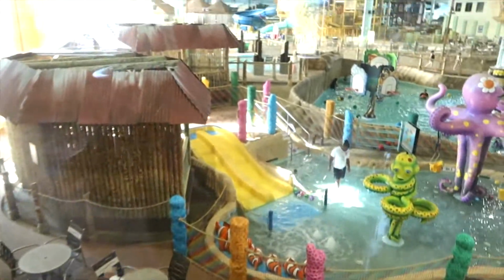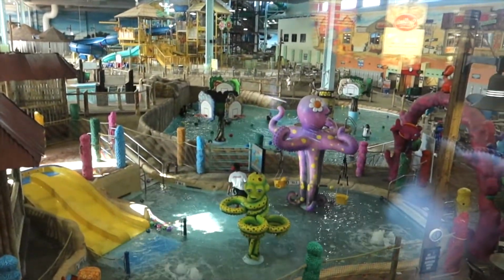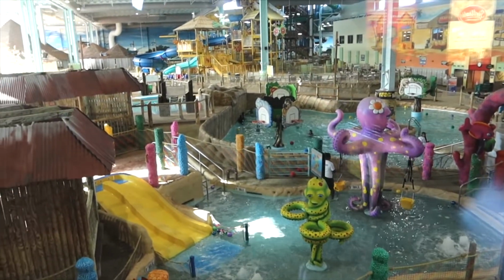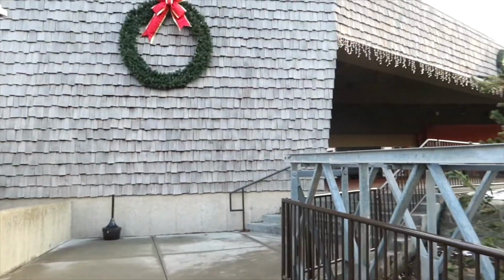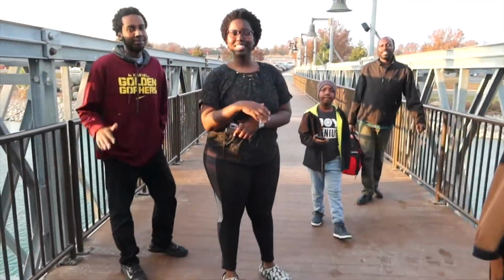Guys, this is the indoors park. My kids are, where are they? Somewhere in there. We're just gonna find them. Guys, we're leaving the Kalahari. What do you guys think so far?